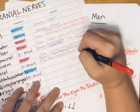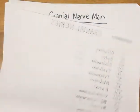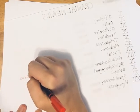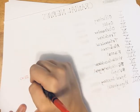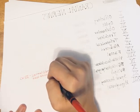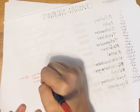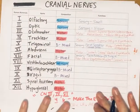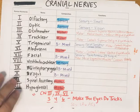I'm going to write it on the back. Cranial nerve 7 continued. So it's going to produce tears. It controls the lacrimal glands, the nasal mucus glands, and it controls some salivary glands. Cranial nerve 7 has big motor control. Facial expression muscles controls glands. Turn it over and you learn the glands.